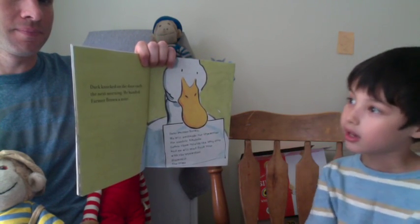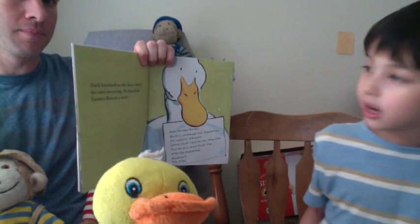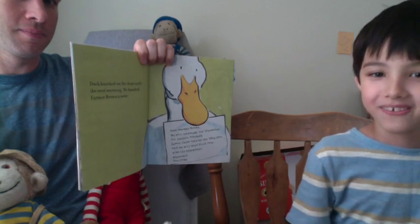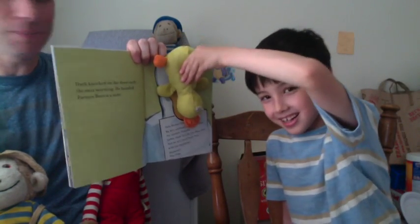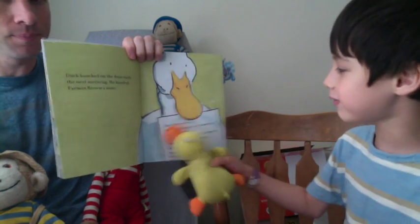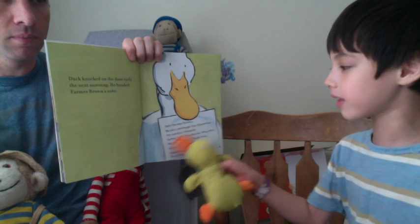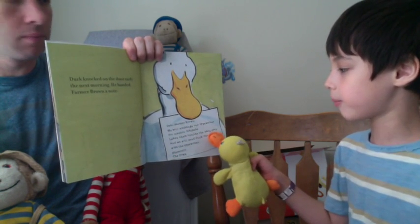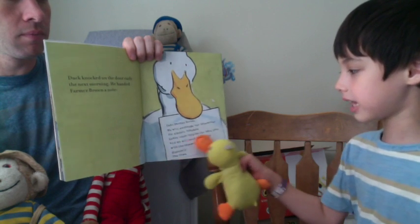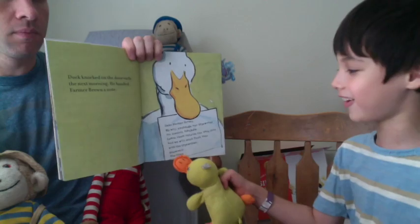Dad knocked on the door early the next morning. He handed Farmer Brown a note. "Great. What does the note say, buddy?" "Dear Farmer Brown, we will exchange our typewriter for electric blankets. Leave them outside the barn door, and we will send Duck over with the typewriter. Sincerely, the cows."